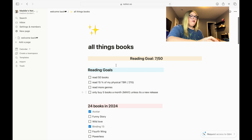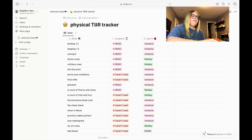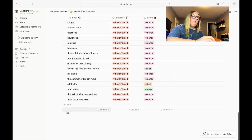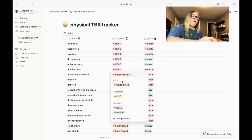And then we go back. And then we have my physical TBR tracker. So basically this is another table view. In this column we have all of the books on my physical TBR. And this is all of the books before when I made my reading journal. And then we have progress. So when you click on it, you can have haven't read, DNF, read, or reading. So I really like coming in here and filling all of that out as well.